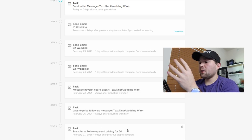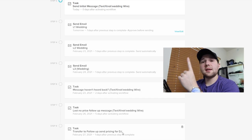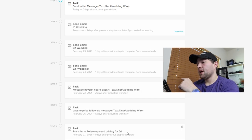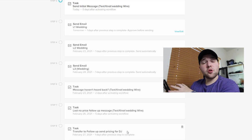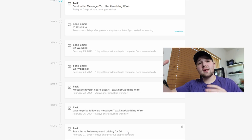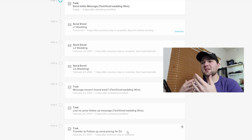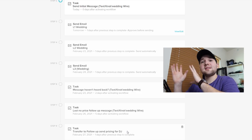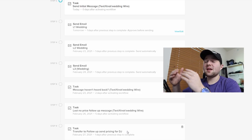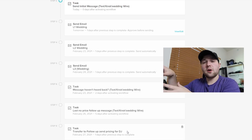And you'll see at the bottom of this workflow that it says, lastly here, transfer to follow-up send pricing for DJ. And I have multiple workflows like I talked about for all the different sequences. The goal of this, like I said, is to get them to reply. Once they reply, they go in one of two directions. They either go to brochure sent, because a lot of times they reply and they just want to know pricing info. Then I transfer them, I send them a brochure so that they can see the pricing, and there's a whole other follow-up sequence that follows another workflow for that.